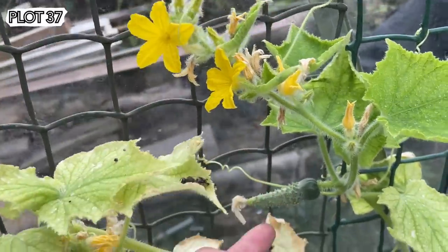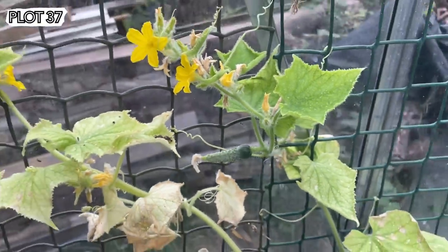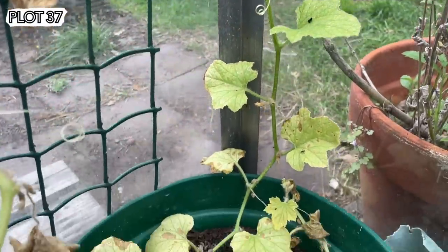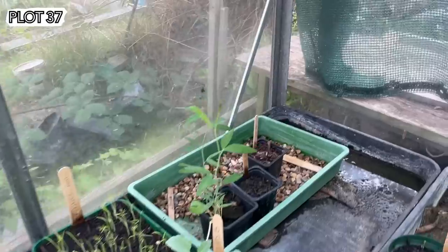The cucumbers that I grew at home have been fantastic. The ones in here, I was just too late, and that is about all we've got. Same with the melons. It was too hot in here when I planted them out. This one's trying to have a second go at life, but I just don't think it's happening.